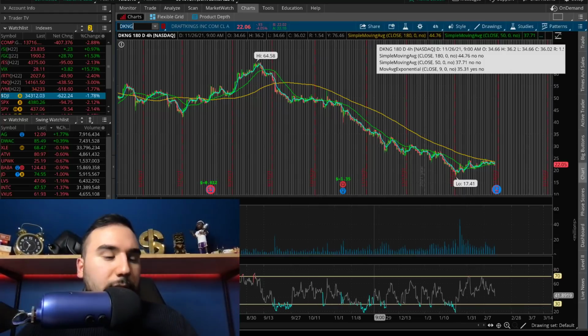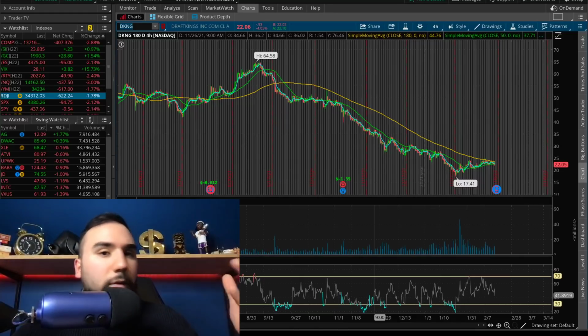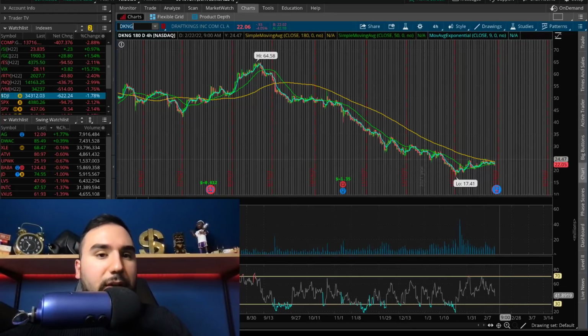VOO is one I own. VXUS is one I own. VOT, IJR. Those are some ETFs I own. And a lot of blue chip stocks and growth stocks. And I own some speculative stocks. DraftKings is in that basket. And this is one that I'm down on, admittedly. I think my average is like 35 or something. I am down on it. But I'm holding on. I'm riding with it. We have earnings tomorrow morning.